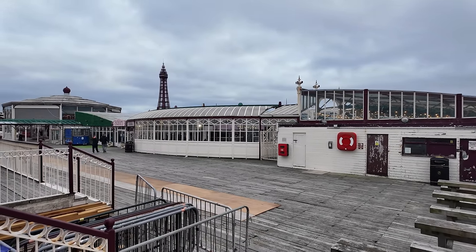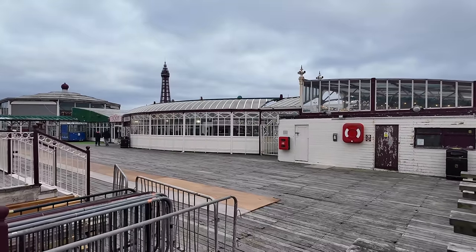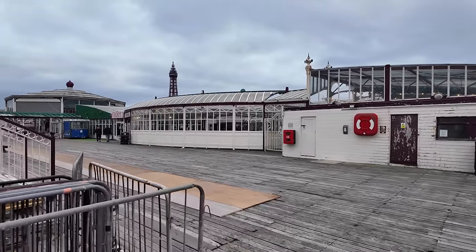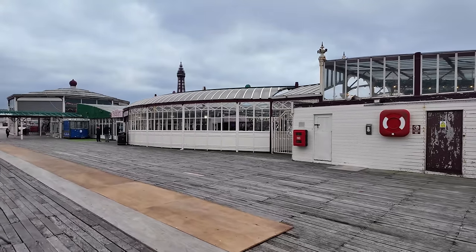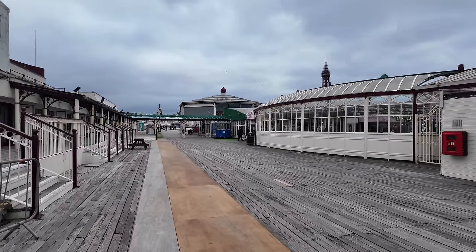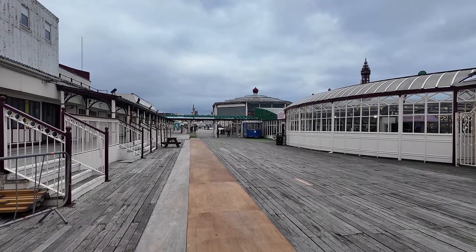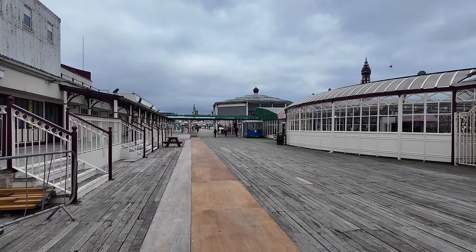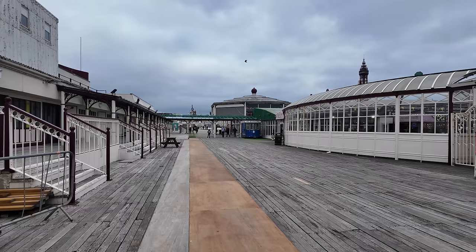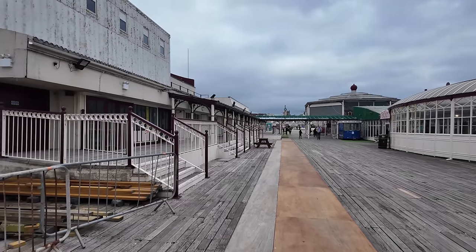So what better way to spend a lovely afternoon, just taking in the views and the surroundings. You can see this board, which is just down right in front of you. So this is where the train runs right to. So it goes right from the start of North Pier, right to the end of the pier. You can see that's the theatre there, the stage door and everything.